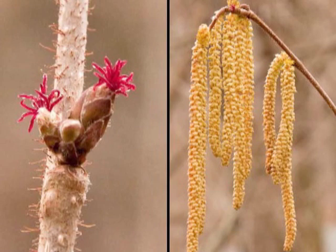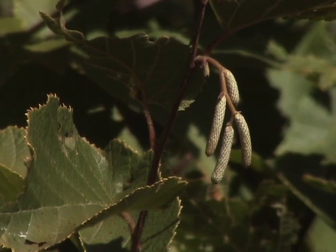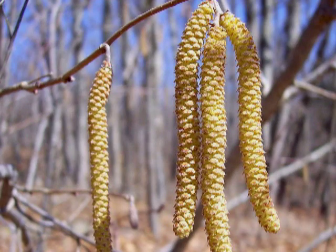Each shrub has both female and male flowers. The tiny females have red tufts and are located near the end of the twigs. The numerous male catkins first appear in late summer and remain dormant throughout the winter. Then in early spring of the next year, they elongate and release clouds of golden pollen into the air.